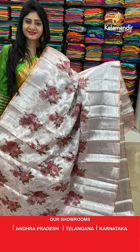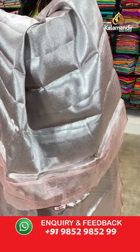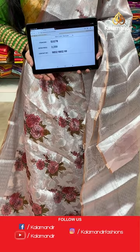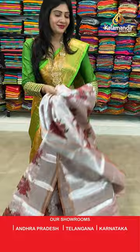And coming to pallu, it's a brocade pallu andi. And blouse, brocade blouse. And pricing details. Item code AU278 and offer price 2250 rupees. And next saree.